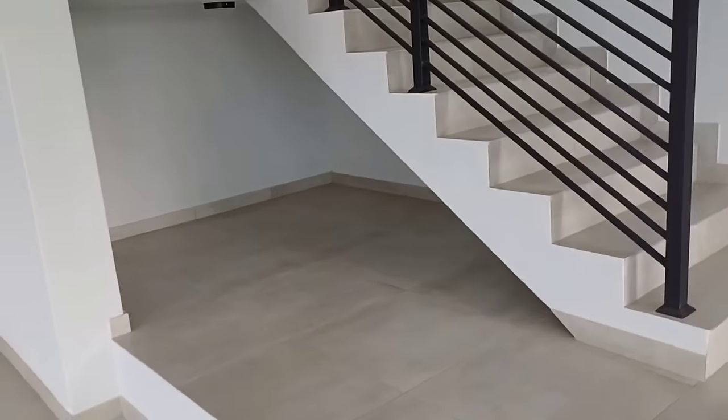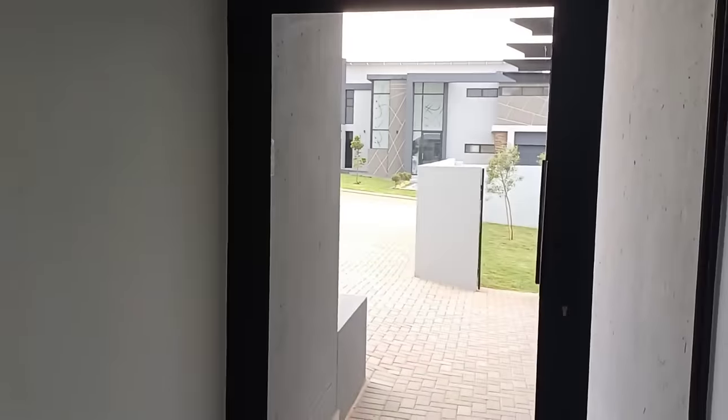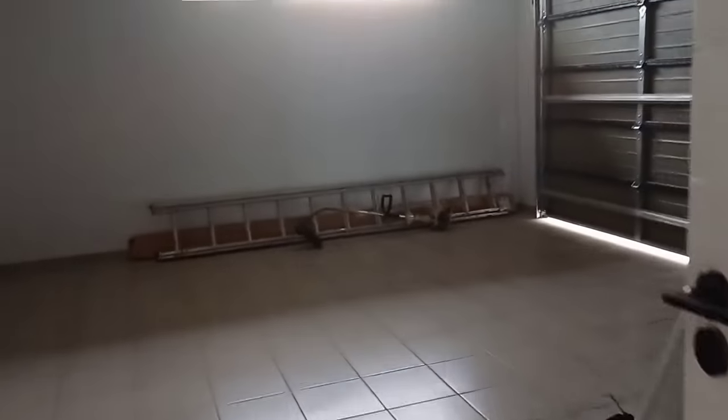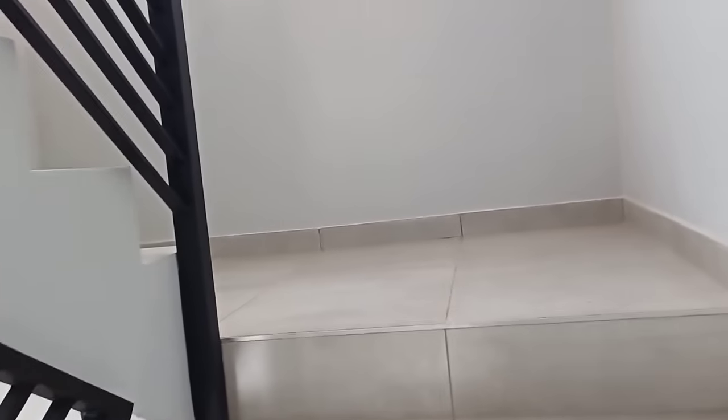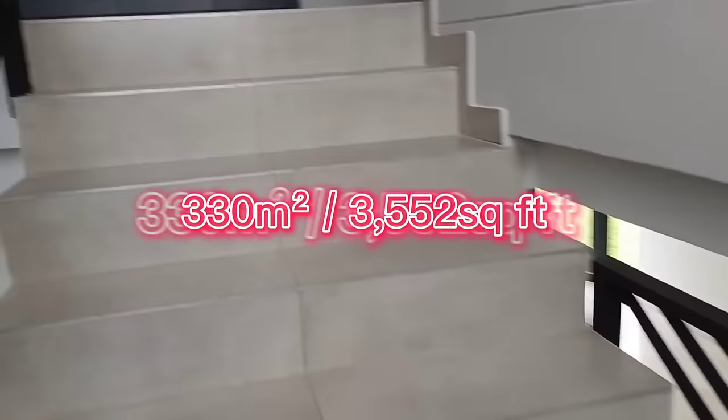I like the doors. Let's see. Is this the front door here? Yes. Okay. There's a garage. This is a two-car garage. It's not like the six-car garage house we left, is it? And what's the square meters on this house? This one looks smaller than the one we left. 330 is the square meters. Yeah, it feels smaller.